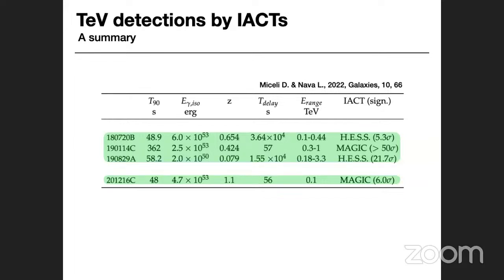When the redshift is large, we expect a very strong attenuation of this flux. But as you can see, we detected gamma ray bursts also at redshift 1.1, 0.6, 0.4, which are already quite large. The attenuation of the TeV flux here is already huge. At 1 TeV, at this redshift, we expect an attenuation of a factor of 300. And still, we were able to detect this emission. It means that this emission is intrinsically bright.